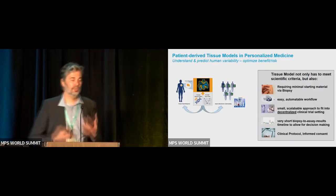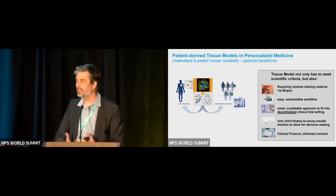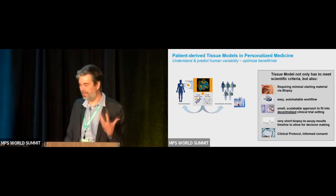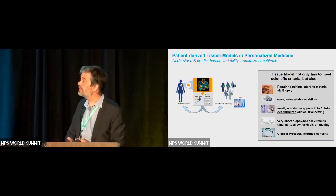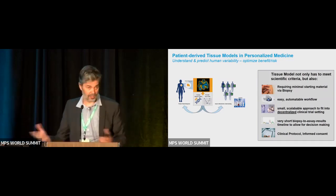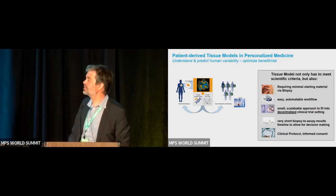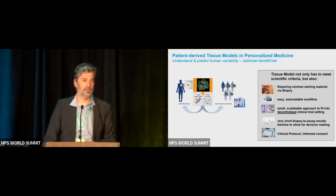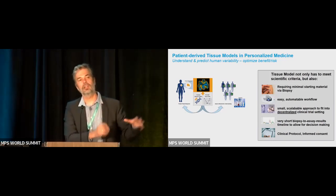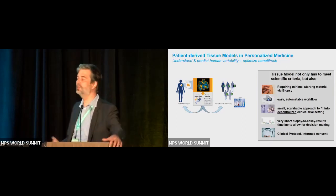So when you think of that, if you want to test patients who are already in a clinical setting, then you need to think of other aspects that become key and important next to the scientific criteria for, in this case, a patient-derived organoid, whether you believe the data it generates is true or not. You also have to deal with minimal starting material. You cannot just take large amounts of biopsies, and patients will not agree to that. It has to be a quite straightforward, easy workflow. It has to be a small, scalable approach that fits into a typically decentralized clinical trial setting. When we think of a phase 2 trial, typically such a trial is not taking place in one clinical research center, but we have patients decentralized over several places, because sometimes it's really difficult to recruit those patients.